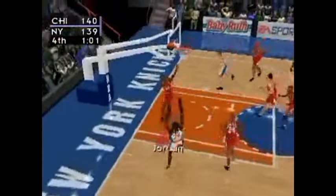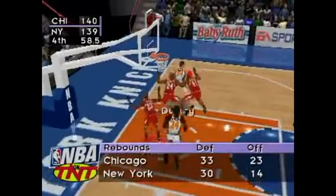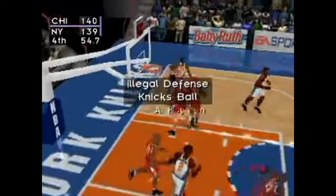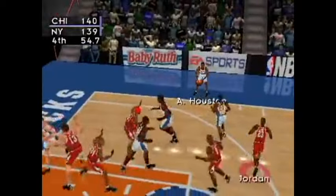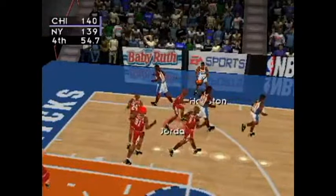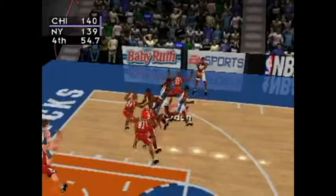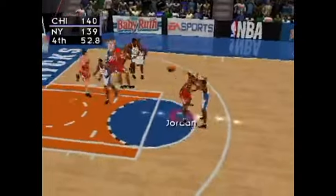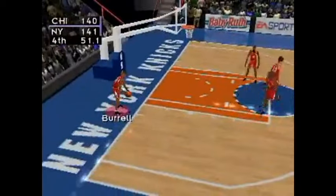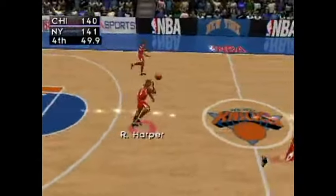Ward to Oakley. 1 minute left in the fourth quarter. Misses the fadeaway. Illegal defense. Chicago. Inbound pass to Ward. To Houston. He puts up the jumper. All net. The assist by number 21.